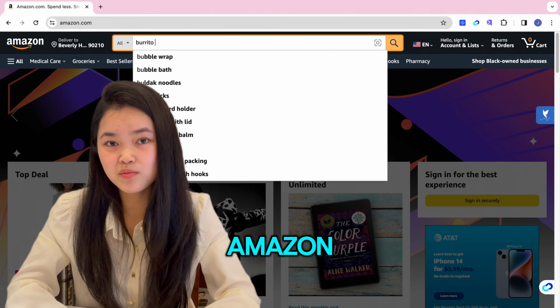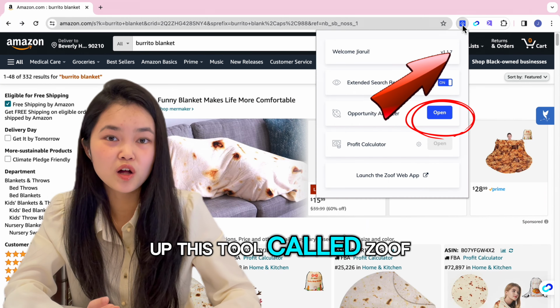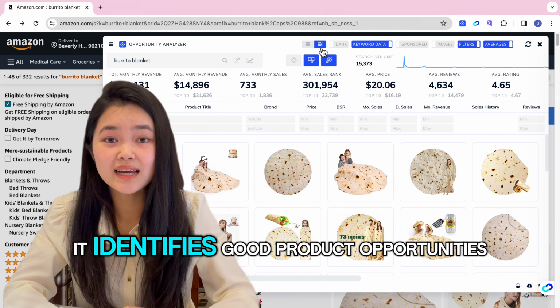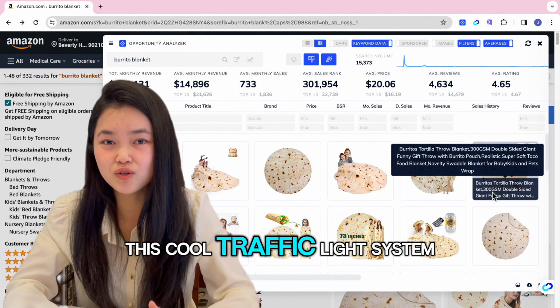So first, let's go to Amazon.com and type in burrito blankets. And I'm going to open up this tool called Zoo. There's tons of product research tools out there, but I like this one because it's literally made for dummies. It identifies good product opportunities for you on Amazon using this cool traffic light system.